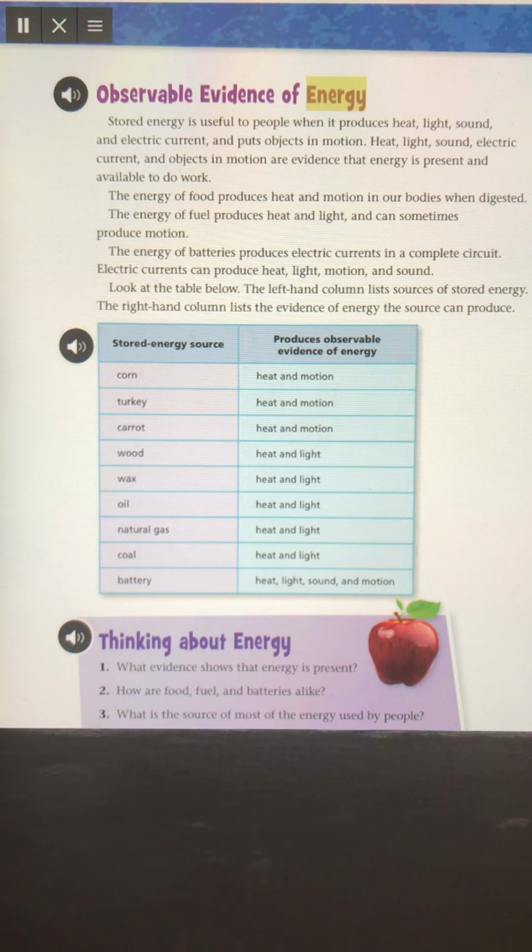Observable evidence of energy. Stored energy is useful to people when it produces heat, light, sound, and electric current and puts objects in motion. Heat, light, sound, electric current, and objects in motion are evidence that energy is present and available to do work. The energy of food produces heat and motion in our bodies when digested. The energy of fuel produces heat and light and can sometimes produce motion. The energy of batteries produces electric currents in a complete circuit. Electric currents can produce heat, light, motion, and sound.